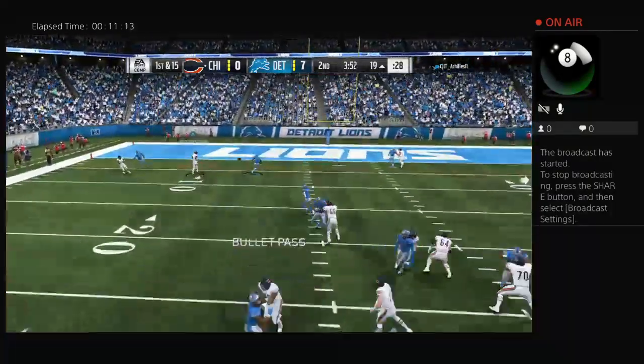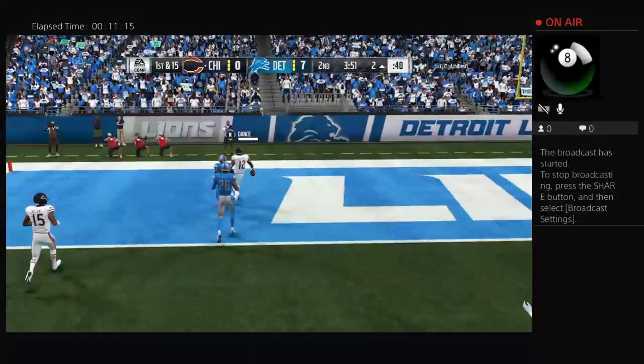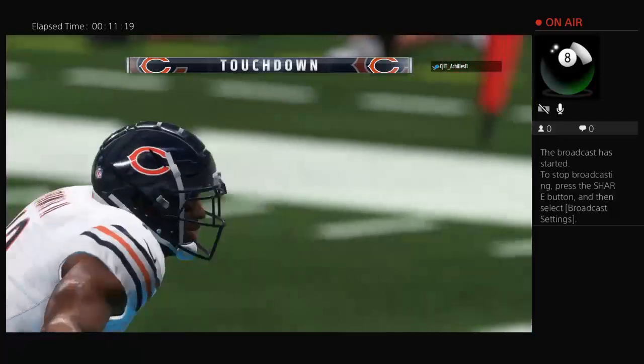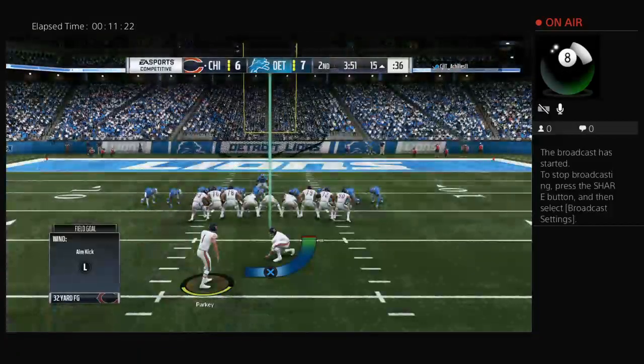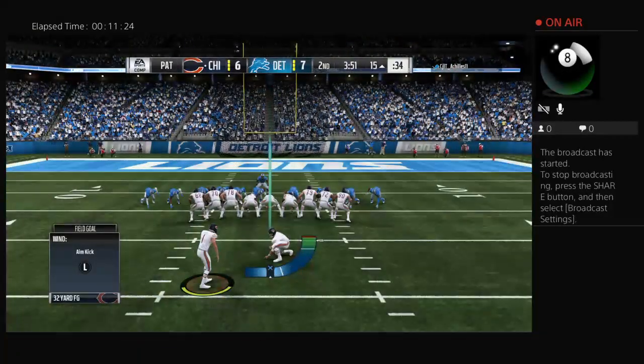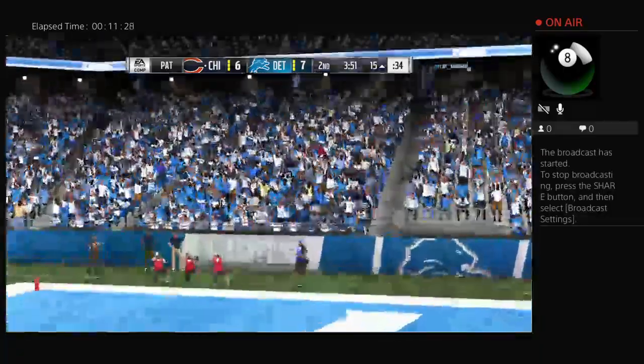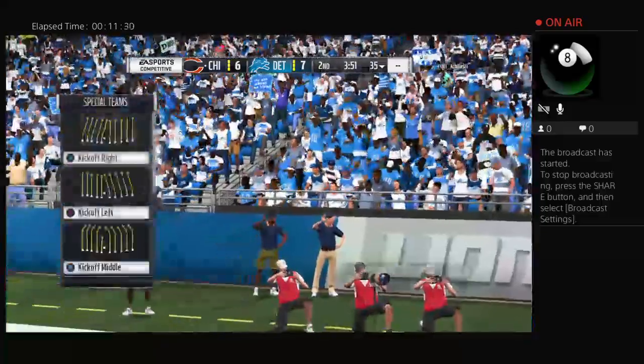From the shotgun is Trubisky. And he's got it. And he is in. Touchdown, Chicago. Allen Robinson from 19 yards away. And the Bears are an extra point away from tying the football game.